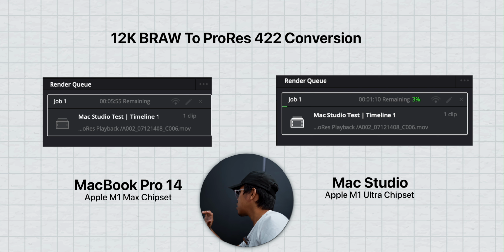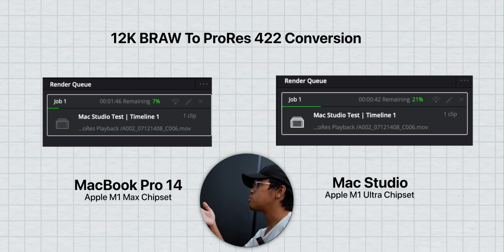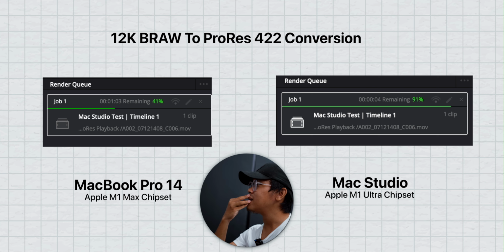Okay, this is the moment of truth, guys. Let's test this out. Oh my god! It's so fast. Now it's like 48 seconds and going faster than we should. And it's done. This one takes another 51 seconds to end. Imagine if you're converting something that's like 30 minutes and this one took an extra 30 minutes. That's how much time you save.